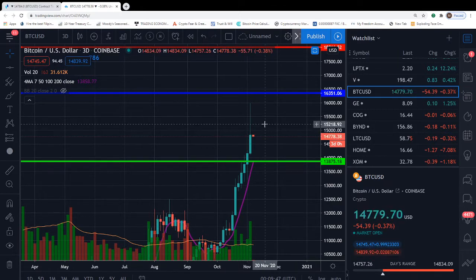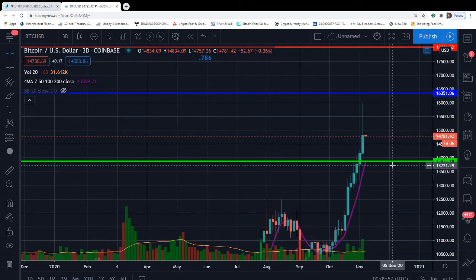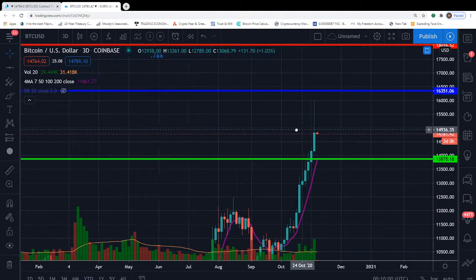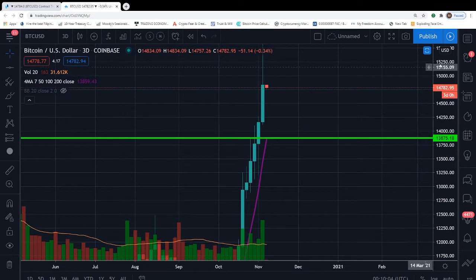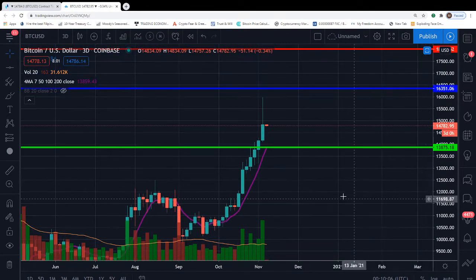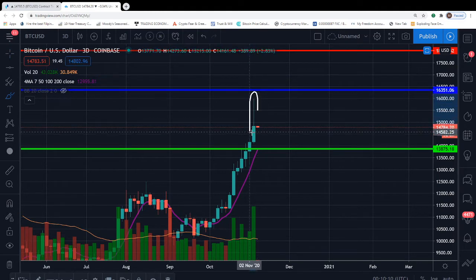All right, so today's November the 7th, 2020. The price of BTC is currently $14,780, fluctuating there, down about 0.3% for the day. Some pretty interesting stuff here going on in BTC. The first thing I'm noticing is the amount of volume that just came in on the 3 day. This is interesting for me because one of two things is going to happen.